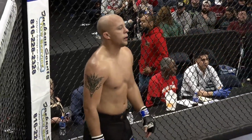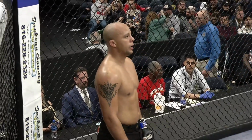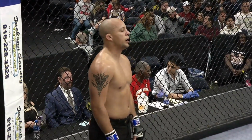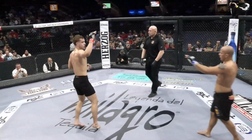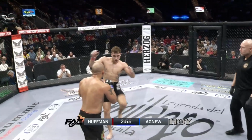You know, Huffman in his second fight, but Agnew has looked really good. And when they break, Agnew's just as willing to engage in the striking battle as Huffman right now. But Huffman is going to look to find a power shot or maybe a takedown of his own and remain on top. Round number 3 is underway.